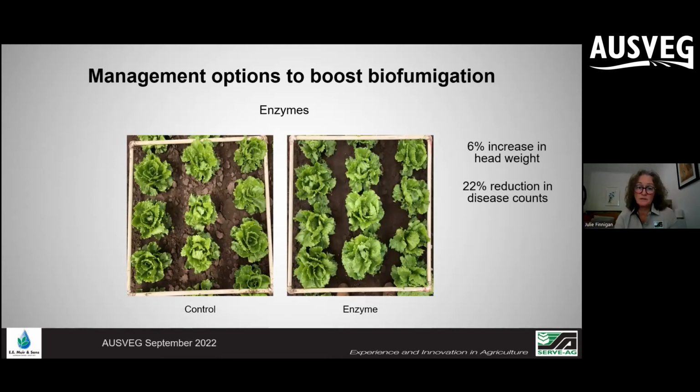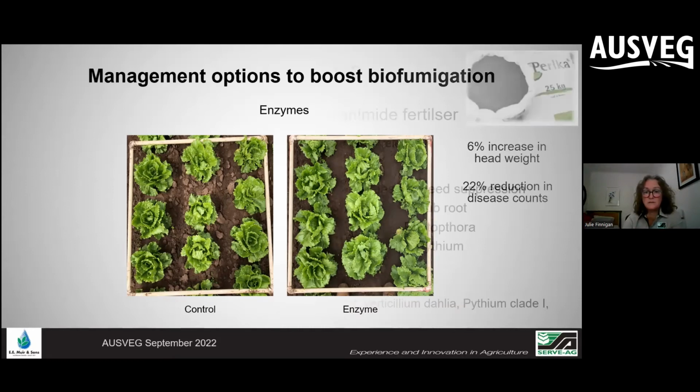Similarly, some new enzyme products that I've been fortunate to play with, I think are really good for shorter term crops like these lettuces. So on the left here, you've got the control. On the right, you've got an enzyme product that contains manganese and phosphatase. So it's looking at conditioning the soil around the rhizosphere of the root systems and also helping to scavenge phosphorus in particular. But as soon as it's applied to the soil, they're working immediately. So you gain this really rapid improvement. So in this particular trial, we've got a 6% increase in head weight and a 22% reduction in disease. So again, this is another new sort of management tool that we could utilise within the biofumigation system.